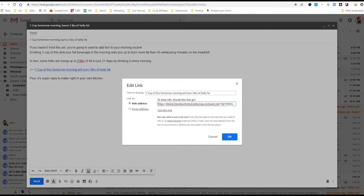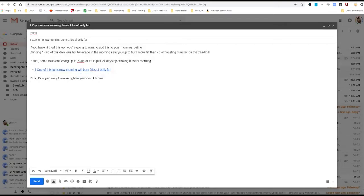See, I paste my link. What URL should this go to? It says link to web address, and I pasted my Clickbank link there. Then I'm going to click OK. And there we go. Just put my initials at the bottom. That's how you could get your link out there. That's a very simple method.